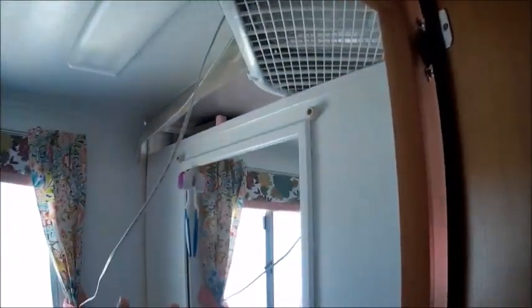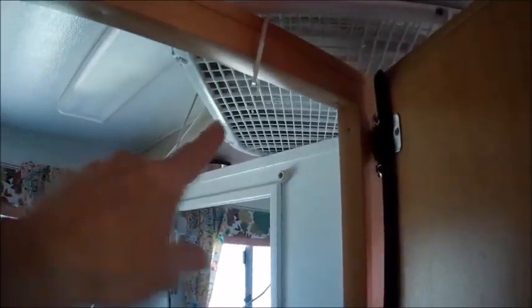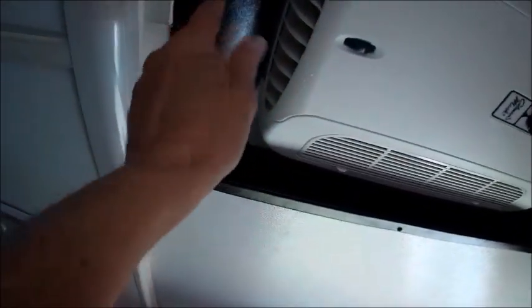The bathroom now gets cool air blowing in it, which before it didn't because of this flap. But now it gets air from here. Plus, I have the air blowing down this way from the air conditioner. So the air conditioner blows this direction, and then the fan blows it down and hopefully back into the bedroom area.